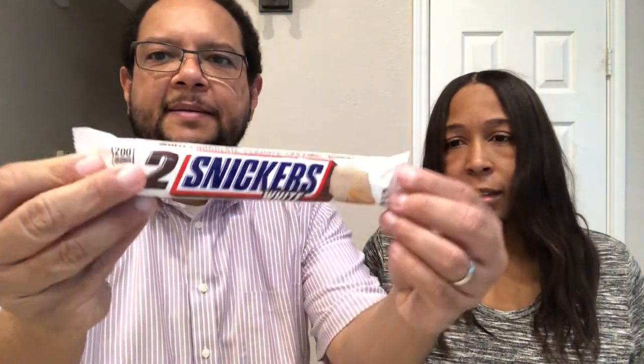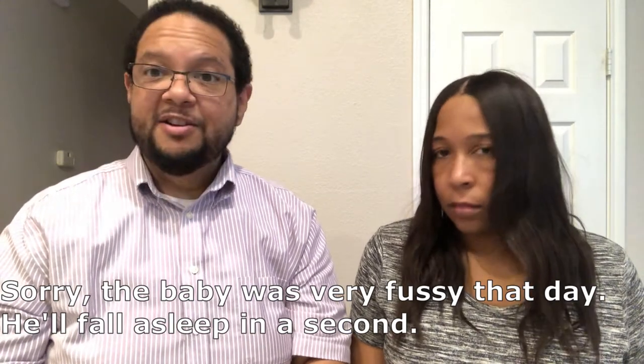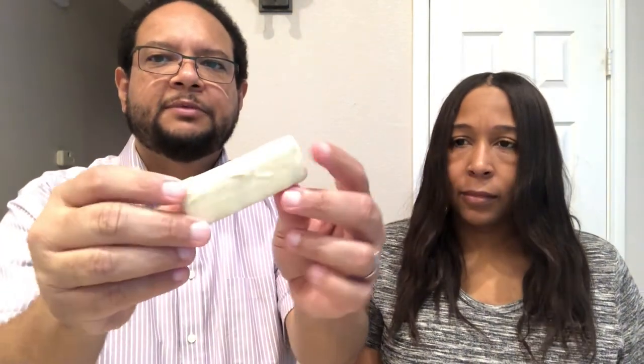Next up, we have Snickers White. Like white chocolate Snickers. Yeah, and I think Snickers are probably one of my favorite candy bars. Yeah? I'm not sure. I'm not a big candy bar person. So I can't remember if I like Snickers. You can't remember if you like Snickers? What? There are 2 bars in there. And here it is.